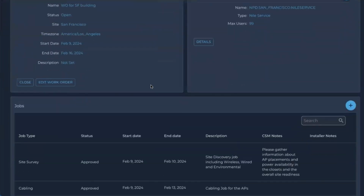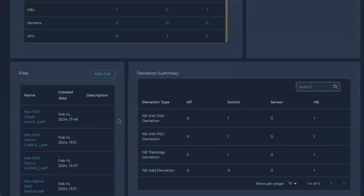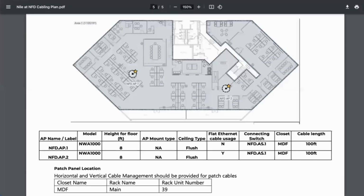So if we navigate to our installation job, what we would see is a bunch of these documents that are generated and pushed in the mobile app. Let's have a look at some of these documents. The first one is the Nile cabling plan. This tells the cabling vendor where the AP is going to be installed so they know where exactly to pull the cables. Not only that, once the cable is pulled into an MDF or an IDF, we also tell you how to patch it to which switch. That information is all available in the cabling plan.